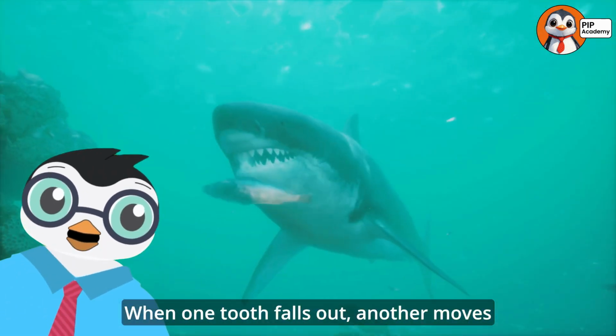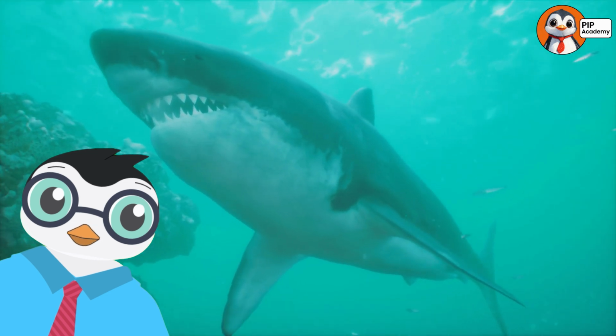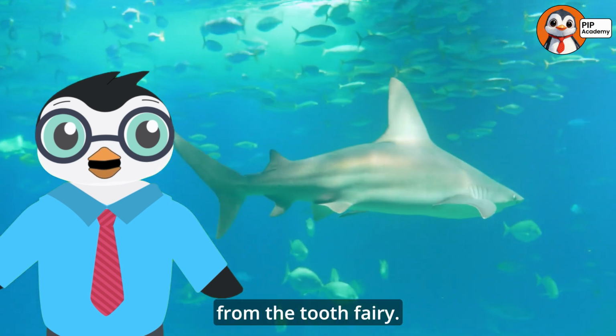When one tooth falls out, another moves forward to replace it, like a conveyor belt of teeth. Some sharks will go through 30,000 teeth in their lifetime. That's a lot of visits from the tooth fairy.